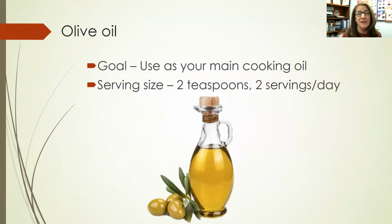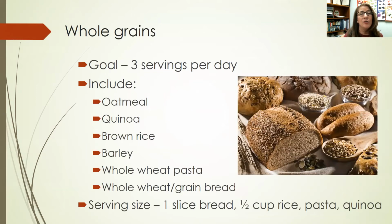Try to use olive oil as your main cooking oil and for salad dressings. And the recommended serving size was 2 teaspoons and 2 servings a day. The goal for whole grains is 3 servings per day. And that would include things like your oatmeal, quinoa, brown rice, barley, whole wheat pasta, 100% whole wheat or whole grain bread. And the serving size is either 1 slice of bread or 1/2 cup of rice, pasta, quinoa, or other grains.